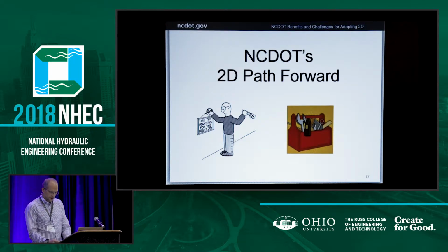In addition, North Carolina is the 9th fastest growing state, one of the fastest growing in the nation, with a current population of 10.3 million, going to 12 million by 2035. With this growth, continued urbanization will occur and will lead to more challenging hydraulic conditions. Bottom line is that DOT needs to expand its toolbox to better deliver hydraulic solutions in the future, and 2D is one of these. So we're really looking at how we can use 2D.